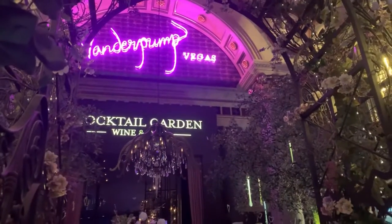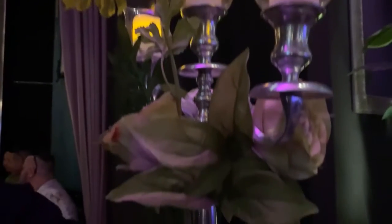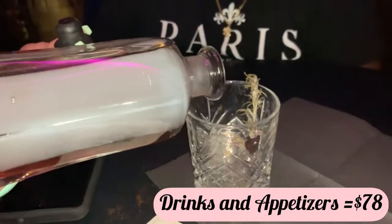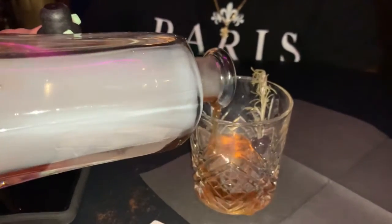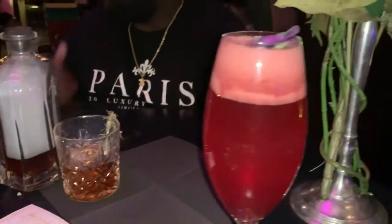Then we went all the way back to Caesar's Palace just to go to this Vanderpump Vegas bar. It was a cocktail garden. It was really nice, very nicely decorated. Such a vibe. Joshua got this very strong, hard liquor that smelled horrible, and I just got a regular cocktail called Please Her Caesar.